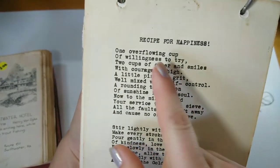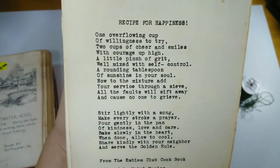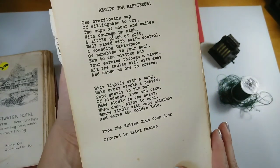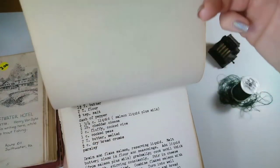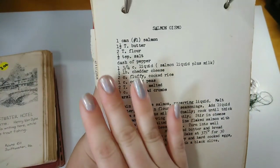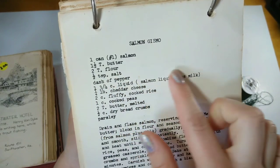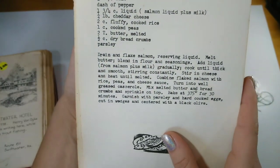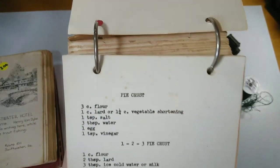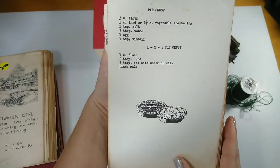And I thought this was really cute at the front. It says recipes for happiness. And I just thought that was super cute. So this is a cookbook. It was a cookbook club. And they put all of their stuff in here. I just love this typed font. I really like it. And then they have like little images at the bottom. Not on all of them, I think, but on some of them.